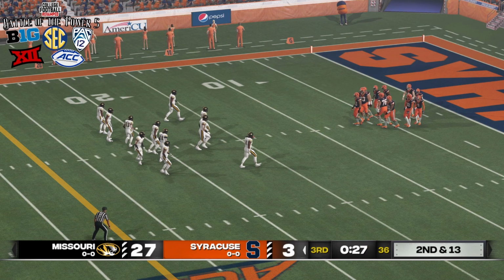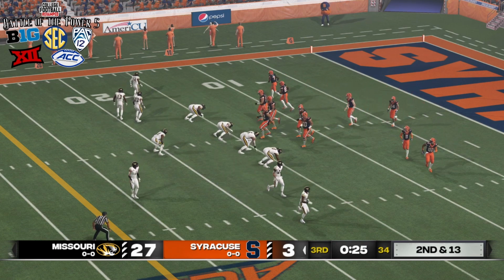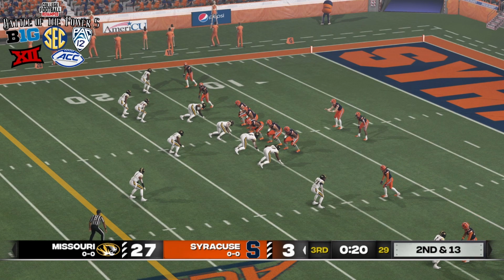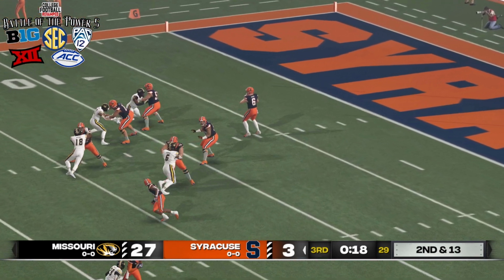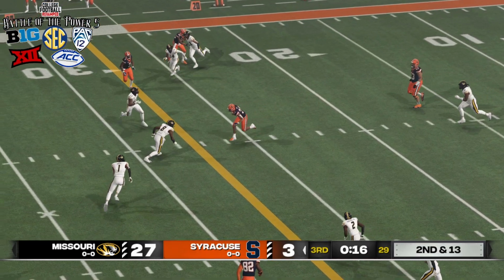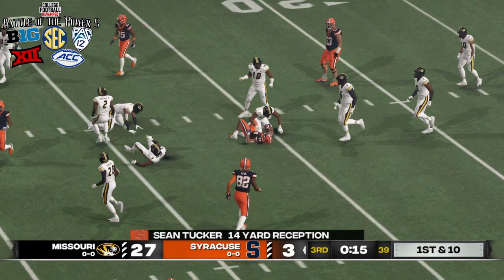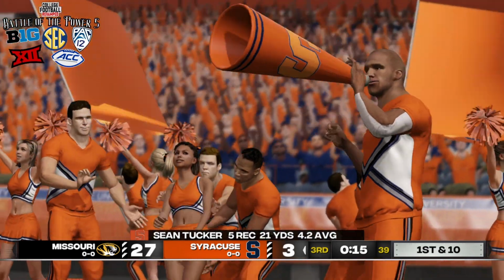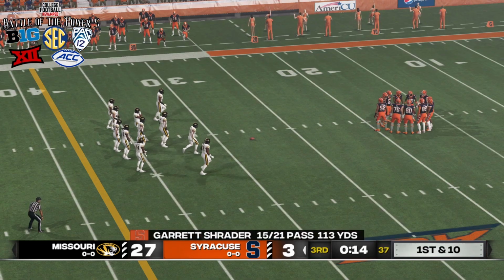2nd down, 13 yards to go. Ball on their own 14. Catches it, and he's looking for more. And he's tackled at the 28. I'm not sure if the back was his first option, but he got him the ball, and he was able to make something big happen.